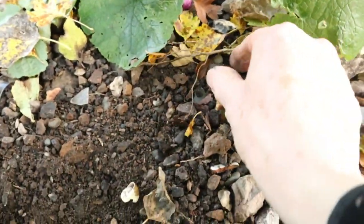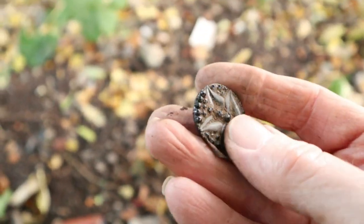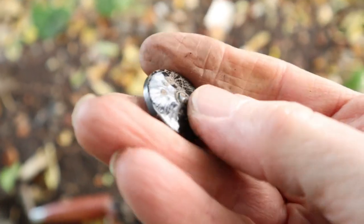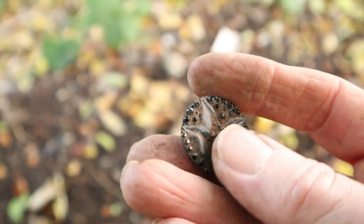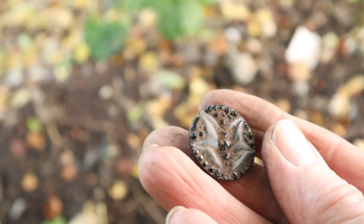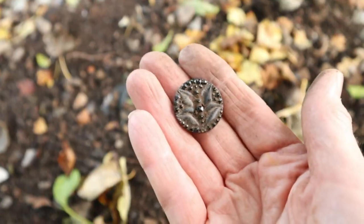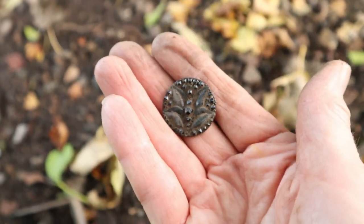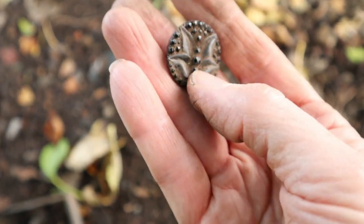Oh, what's this? Oh my goodness. It's a button. Oh, wow, look at that. It's one of those mourning buttons. Oh, wait. Yep, it's glass. Oh, look how sparkly it is. Can you see that? Oh, that'll clean up nice.